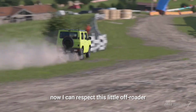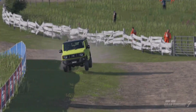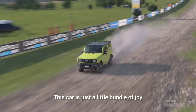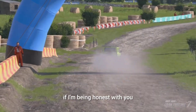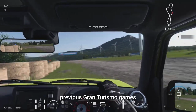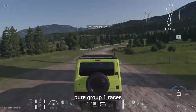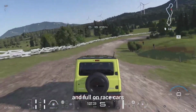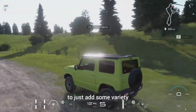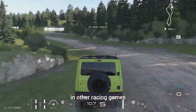Now I can respect it. This little off-roader, the Japanese G-Wagon, this car is just a little bundle of joy, if I'm gonna be honest with you. It's so quirky and it really reminds me of previous Gran Turismo games, because Gran Turismo wasn't all about its pure Group 1 races and full on race cars. No, they used to add quirky vehicles like the Suzuki Jimny to just add some variety and something that you wouldn't really find in other racing games.